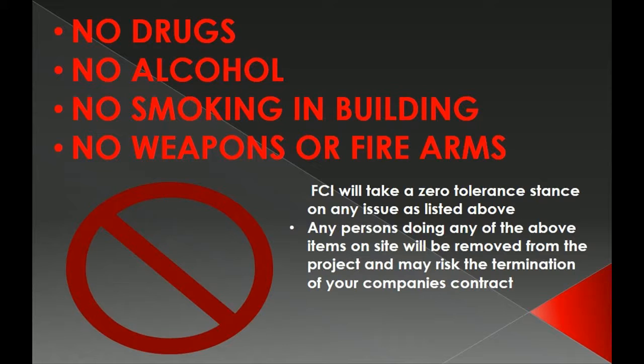No drugs. No alcohol. No smoking in building. No weapons or firearms. FC will take a zero-tolerance stance on any issue as listed above. Any persons doing any of the above items on site will be removed from the project and may risk the termination of your company's contract.